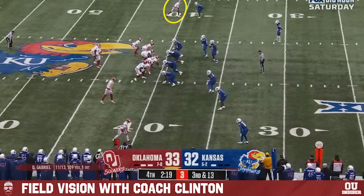Look, we're just going to look at this. The wide receiver at the top of the screen is Jaden Gibson. He hadn't logged a catch all day. I believe he's had 1 catch in the last 3 games. The only thing you've used Gavin Freeman for is jet sweeps, which on another note needs to stop.